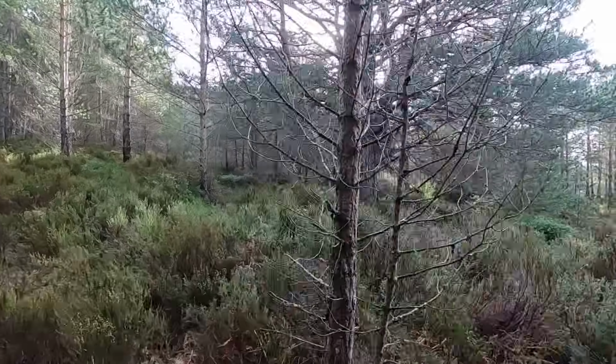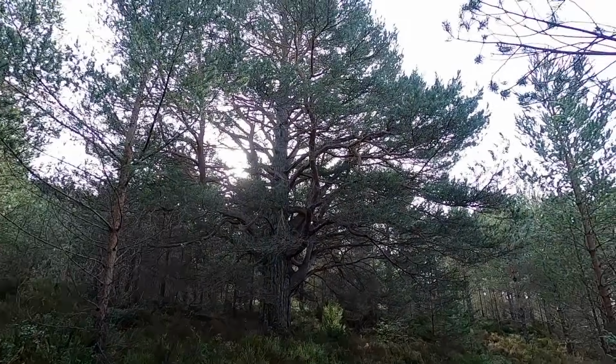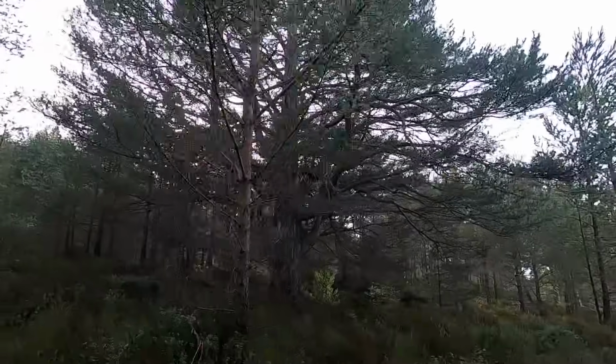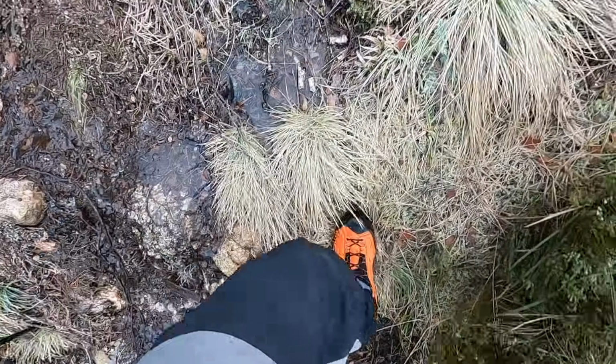I just love these forests. I mean, look at that tree. Huge, huge Scots pine against the sun, so it's quite hard to see, but it's amazing. Whee, a lot of ice.